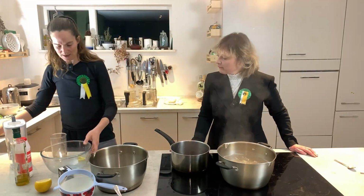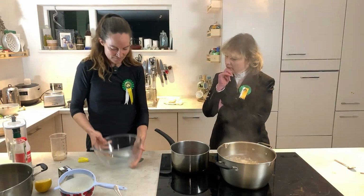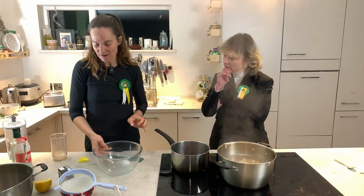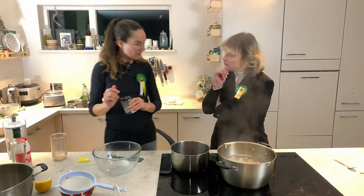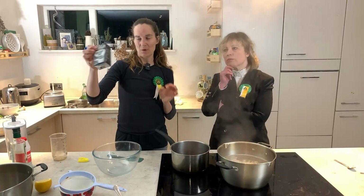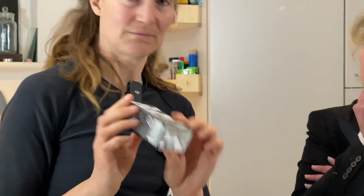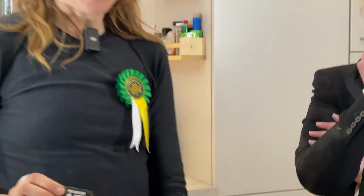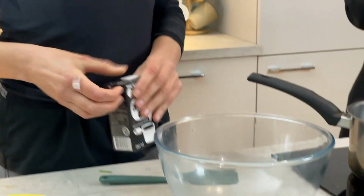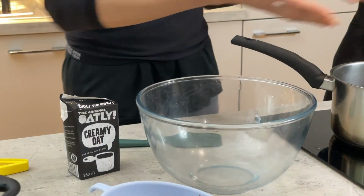We'll put our sugar away, and then we're going to use oat cream. Flahavan's are an Irish brand which produce oat milk. They haven't got to oat cream yet, but I think they will, and then we'll be able to make it fully Irish. But for now, we have this Oatly one, which comes from Sweden, I think. They're doing lovely creams. I wanted to make the ice cream as simple as possible, a really, really simple, lovely two-ingredient recipe, because we went to all the trouble with the syrup.